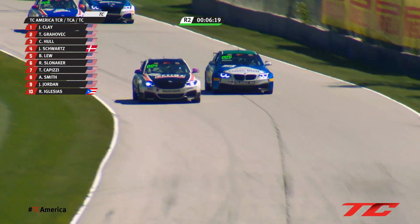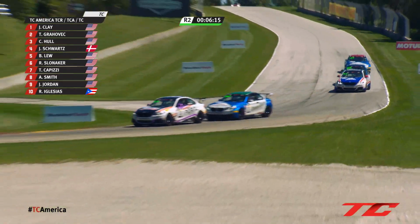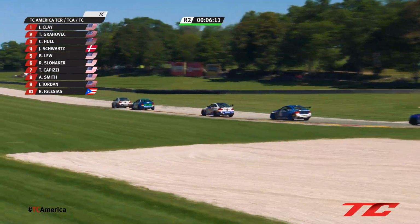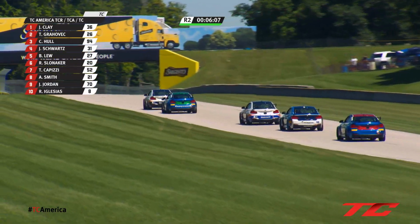James just making him go the long way around and making him really work for it. It's just really feisty determination by James Clay. I just don't think his car is as good as Grahovic's here this weekend, but he's hanging on once again, leading his second race of the weekend.